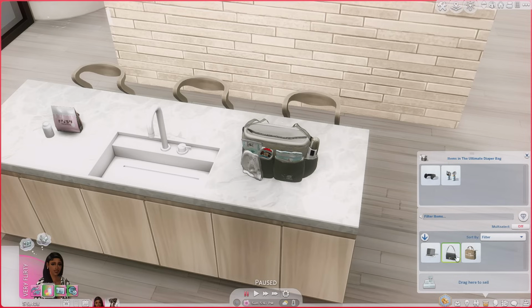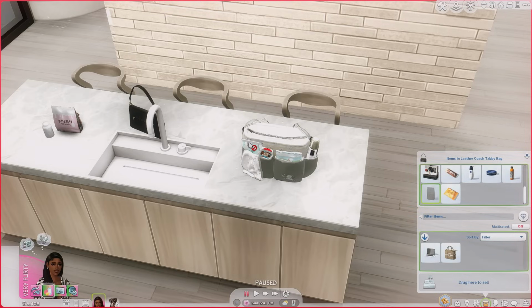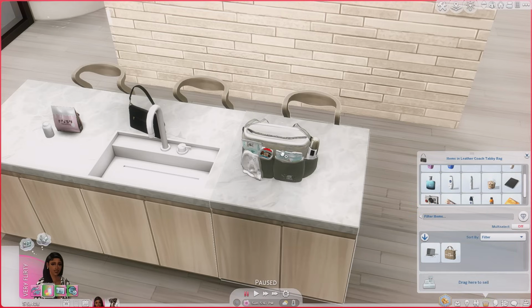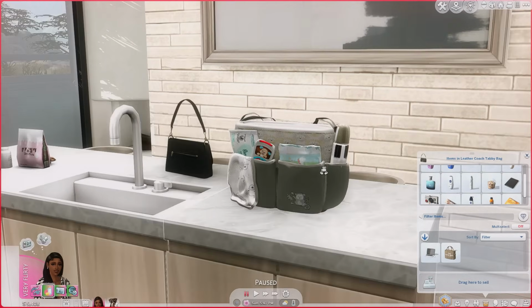You're able to put snacks in here. So if we open up our tabby and then grab some of those snacks, like the protein bars, they can go in here. Those dried fruits, feeling a little bit ashy, you can put some lotion in there. So it works just like the tabby bag, but it's just more fitting for new parents. In this cute little diaper bag.